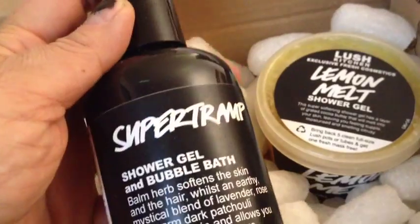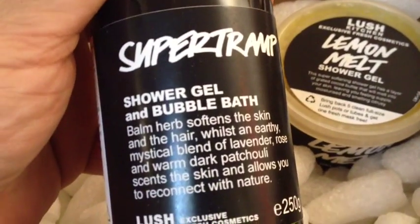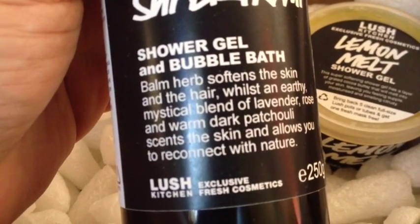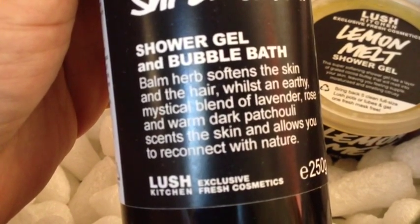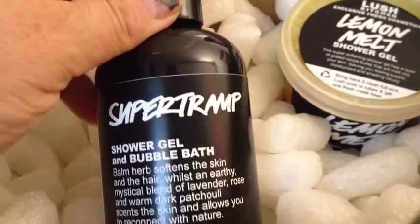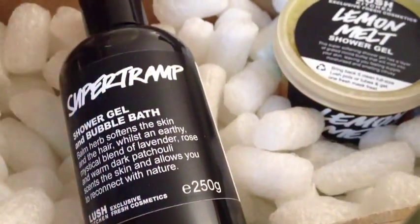Here is a Supertramp shower gel and bubble bath. It says the balm herb softens the skin and the hair, whilst an earthy, mystical blend of lavender, rose, and warm, dark patchouli scents the skin and allows you to reconnect with nature. Now, I haven't smelled it yet.